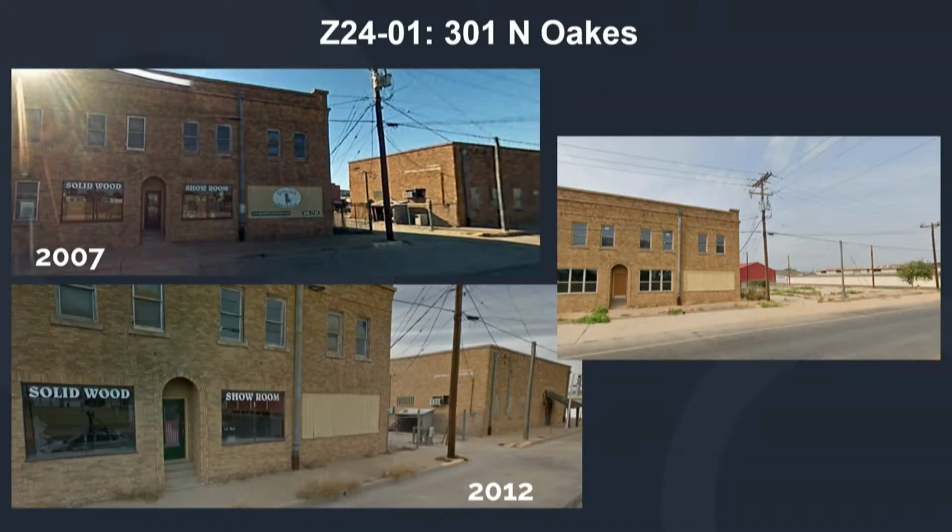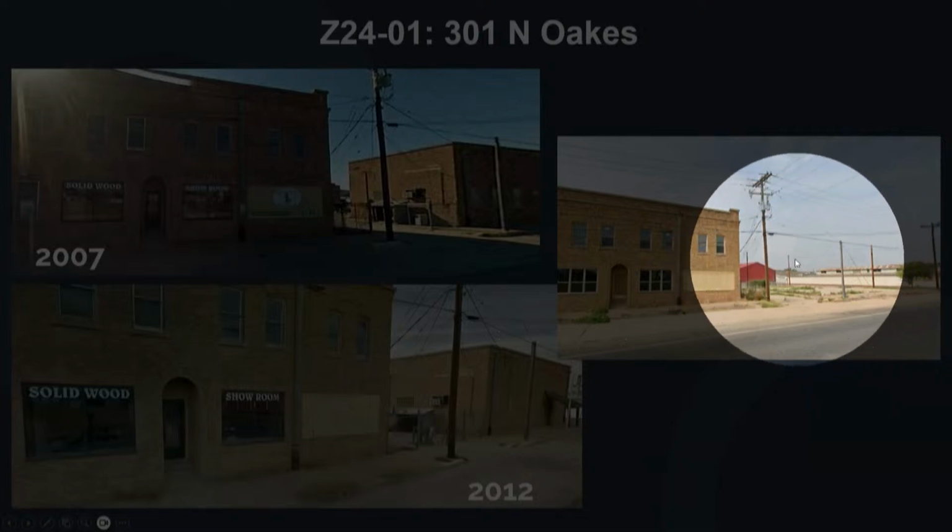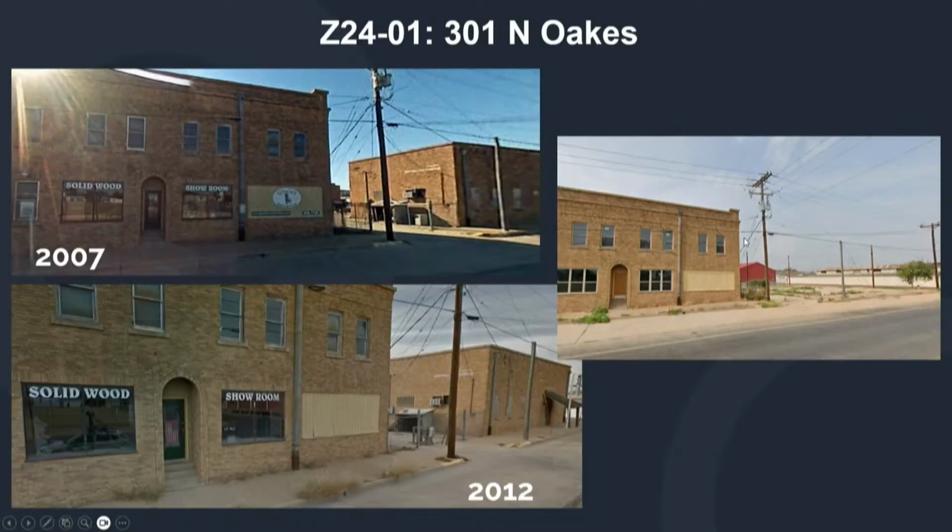And if you notice, in 2007 and 2012, there was a building behind it that also was a part of it. It was the stripping room, and did the chemicals with the furniture and the lumber yards and everything. It's now gone. It is another piece of our history that is now removed.